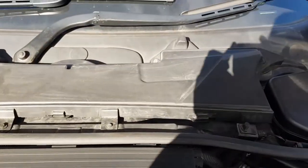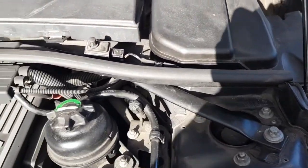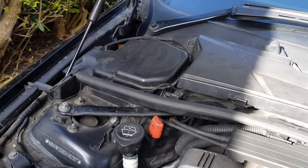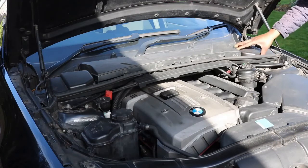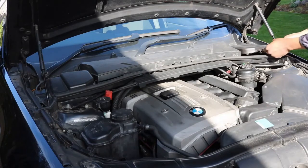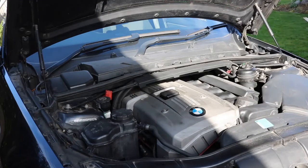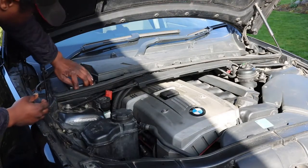There are four screws at the top of the cabin air filter that you need to remove. There's another two screws in front of it. The panels on the left-hand side and the right-hand side. I'm removing the right-hand side panel. They have two clips at the top and the bottom of them. Just need to lift that off. And then there are two sensors on either side that you also need to unclip. And there are two 10 millimeter sockets that you need to remove.